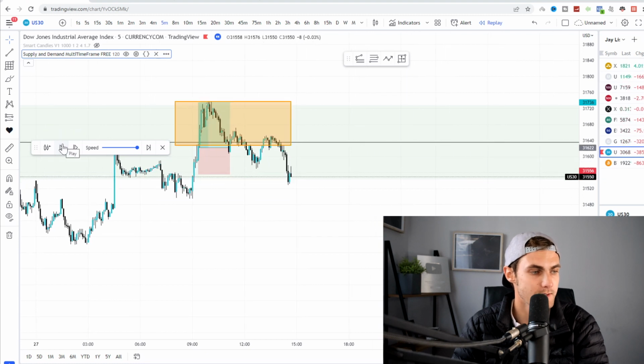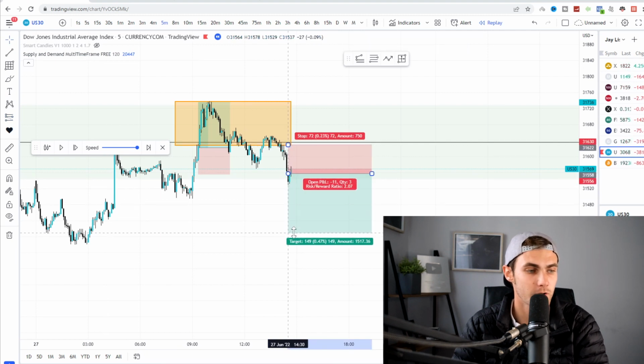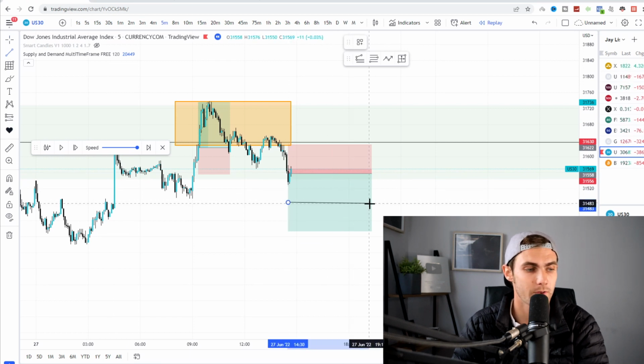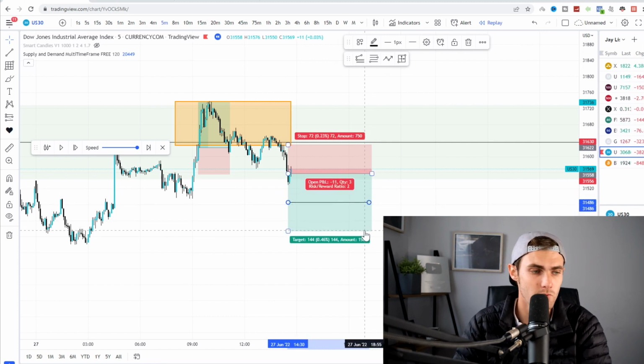And as soon as a supply zone forms, go and take your short position, which you want to put at a 1-to-2 risk to reward ratio. This move being about 1,500 pips, and you want to open 2 sell positions. One with a TP at halfway, 1-to-1 risk to reward, and then one with a take profit at 1-to-2 RR.